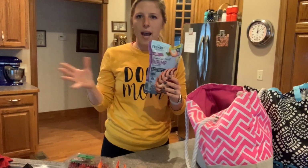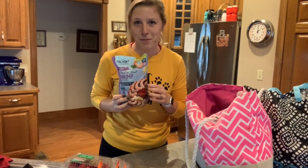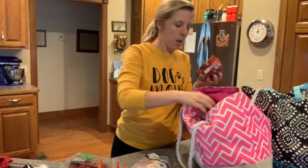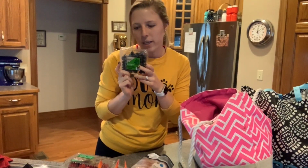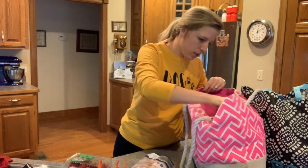So I need more fish in my life because they contain really good stuff for you. That's all I have to say about that. So I got some jumbo shrimp. Black olives, I love putting these on my salads. They're so good. And then I got some blueberries. Lots of fruit here, people. I am obsessed with fruit.